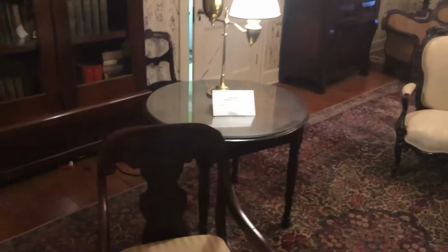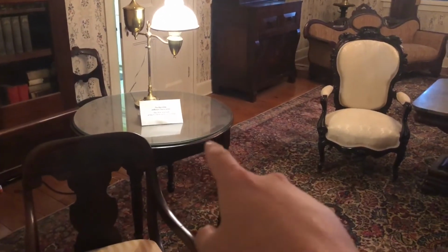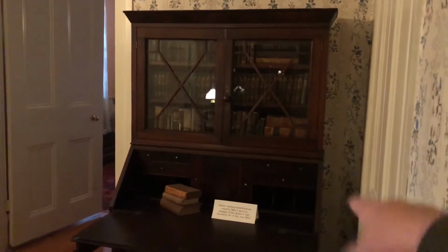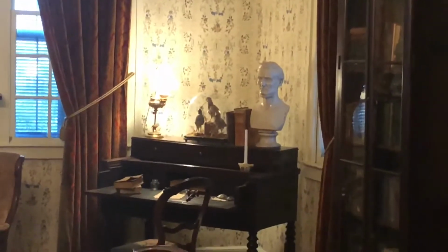And next is the president's study. You can only imagine how much time he spent in here. More than likely, this would have been like his Oval Office. Here's a Senate desk from 1851. On that very table here, Jefferson Davis wrote The Rise and Fall of the Confederate Government. The daughter of General Robert E. Lee had this desk. You can see his bust over there on the top of the desk.